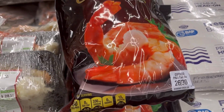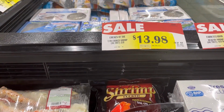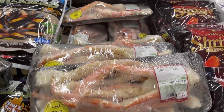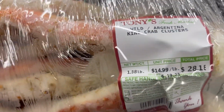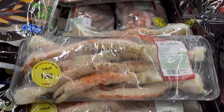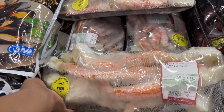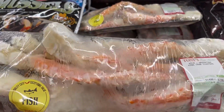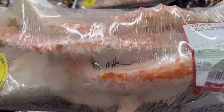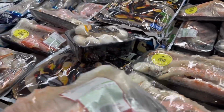Over here in seafood. So these are the cooked shrimp. Well, I'm not going to say I don't like them, but I normally always buy the raw shrimp. But they got the cooked ones on sale. And the kings, y'all. There they go. $14.99. Look at that. I'm trying to find myself a good one. Today is the first day, y'all. These are not going to last. They're going to be gone.